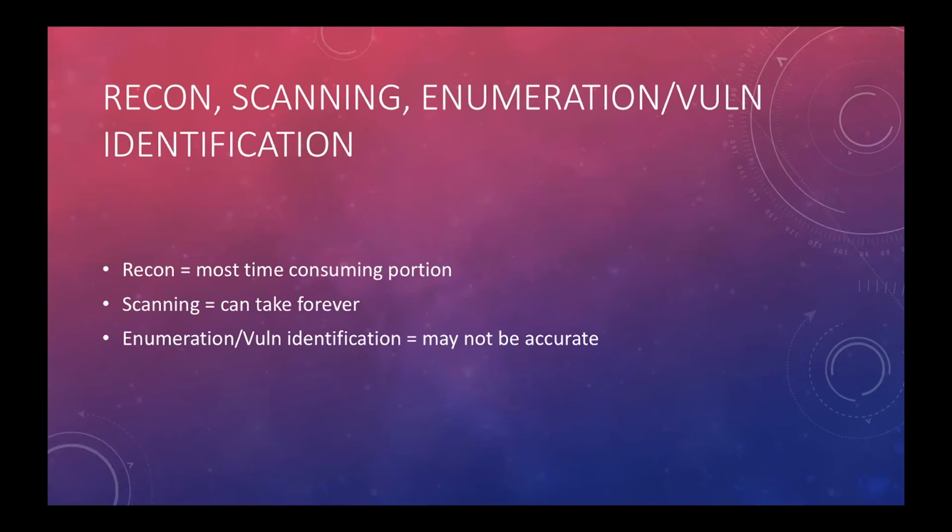As simple as ping requests, you know what I mean? We don't want any resemblance of, oh, there's something coming, we need to look out, red team's going to be doing actions on the network. That's probably the key difference: being quiet and stealthy, picking your targets and being very selective in your actions. The enumeration and vulnerability identification.